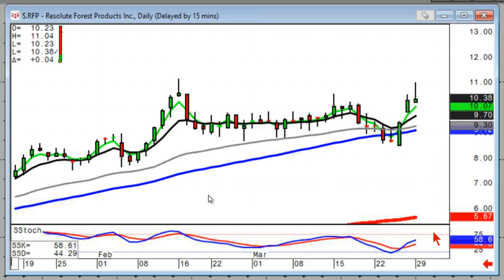The previous one in February was, yes, closer to the overbought area, away from the T-line, lower trading next day. This really isn't in the overbought area, obviously. You're not real far right now away from the T-line. Okay, let's see what else we got here.